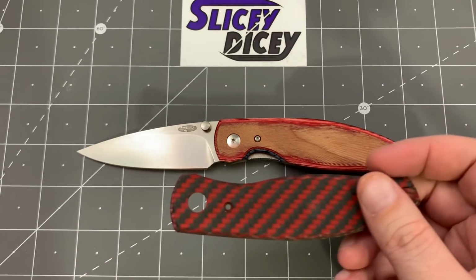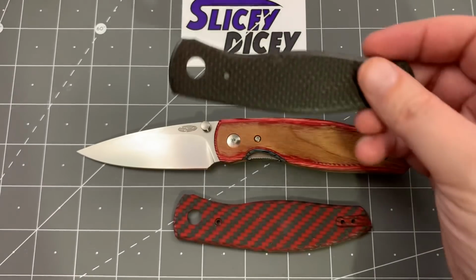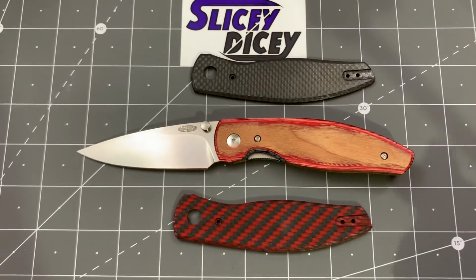you know, you can change the scales in just seconds. So these are the other ones I've got. These are the carbon fiber Kevlar. These are the carbon fiber ones I originally got it with at Blade Show.